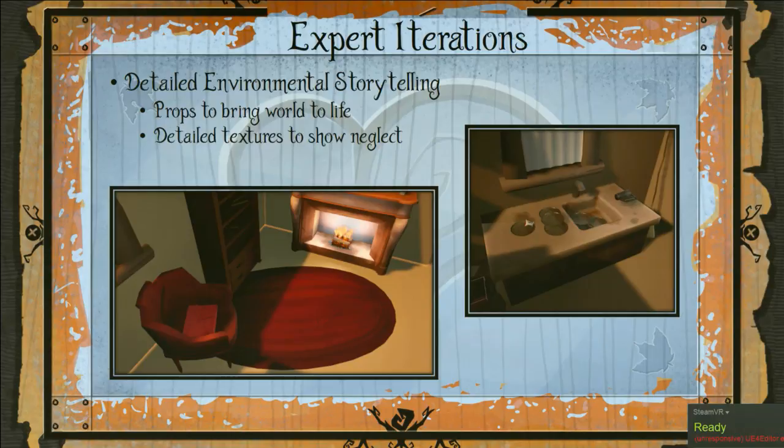Some other things that we changed, we added a lot of detailed environmental storytelling. We had to make sure there was grime on the dishes and scratches in the furniture and things like that to show the neglect that comes with depression. You don't necessarily have the energy to clean all the time. So we wanted to show that and bring the world to life a little bit more.